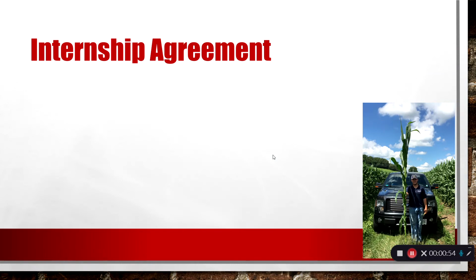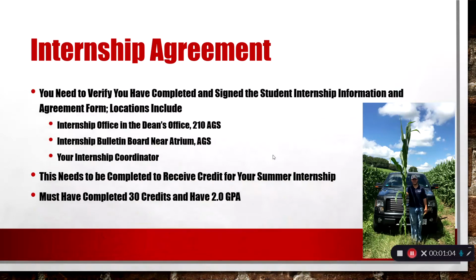All right, so just going again sequentially here. One of the first things, which you probably already have done, is an internship agreement form. These do need to be completed and signed, and you can locate those in the internship office, which is in the dean's office. Talk to Jolene, she can give you an internship agreement form. There's also usually some of these posted by the bulletin board near the atrium, the main internship bulletin board. Your internship coordinator can also be a source of these internship agreement forms.